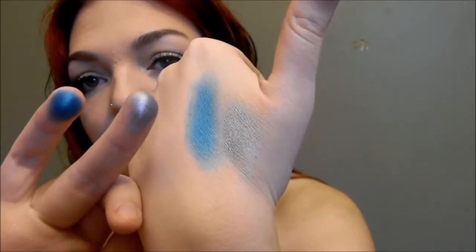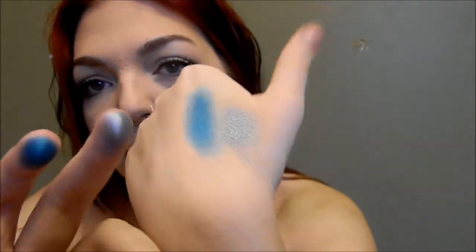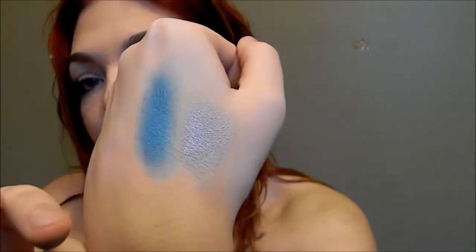And then the other one, I wanted silver, because I had silver in it as well, and I didn't really have any silvers at the time. They work a lot better with a primer, because I'm just putting it on my hand and it's not coming off super amazing. But there's the silver there. You can see on my finger, this is what it would come out like if you had a primer on. But yeah, really beautiful.